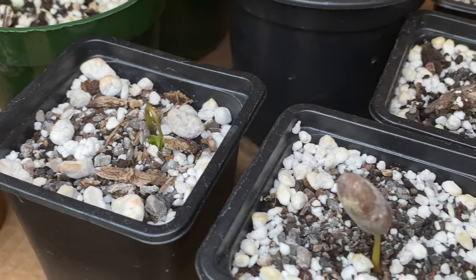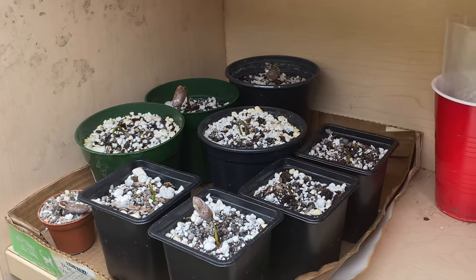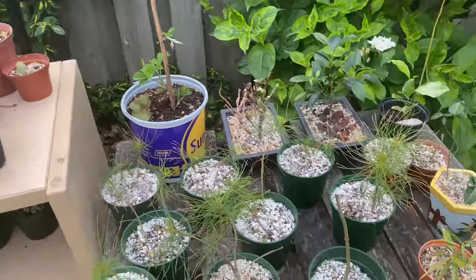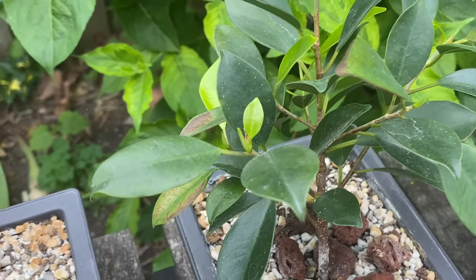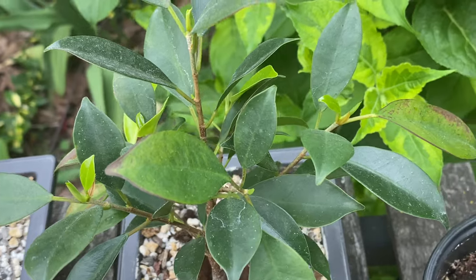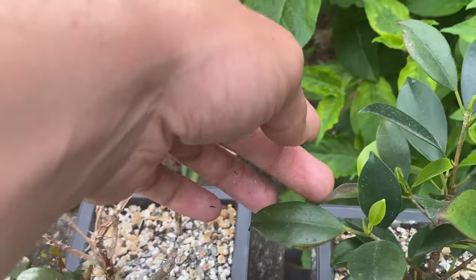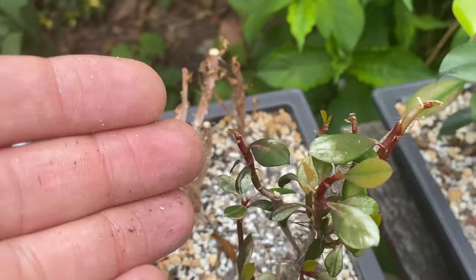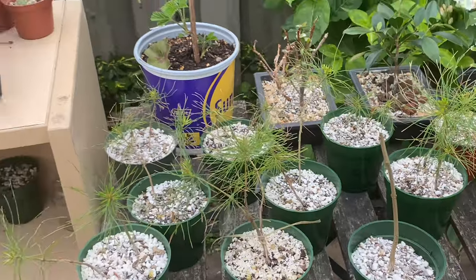Pretty cool. I'm excited about these little trees. Hopefully I'll get some fruit out of them one day. Maybe in a decade. We'll see. Everything else is looking great. Got some new leaves coming out of the ficus, tiger bark ficus there. These scorched leaves haven't fallen off. I pulled some of them off, but everything's looking okay. Crown of thorns. Everything else.